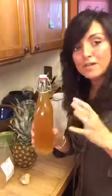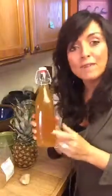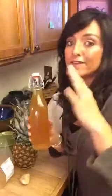So unless you want an alcoholic drink, which a lot of people do, then you only want to ferment this for like a day, like 24 to 48 hours maximum. If you go longer than that, you may end up with alcohol. If you go longer than the alcohol stage, you're going to end up with vinegar. So still not ready.